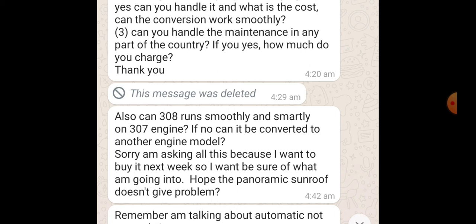So it's about you. If you can't do these repairs yourself, do diagnosis yourself, and order the parts from outside your locality all the time, then don't go buy the vehicle. Buy one that you don't need to give that extra effort to own. Okay, if yes, how much do you charge? I believe you are referring to the conversion above. I don't know.